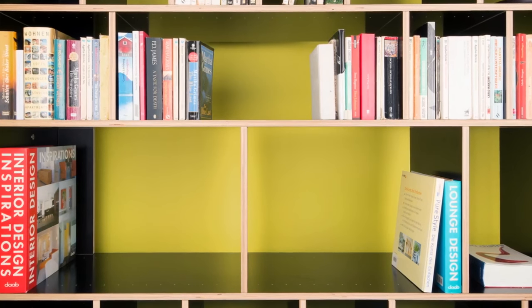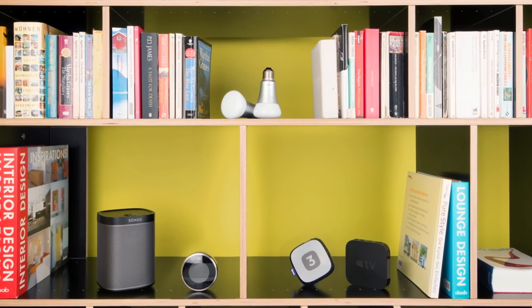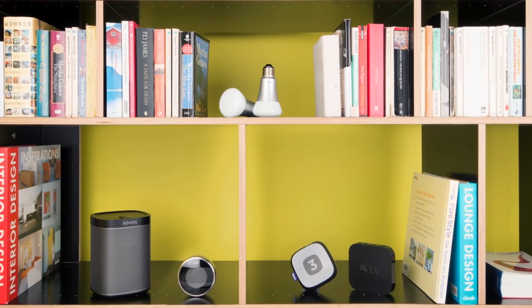The devices like Apple TV, Nest, Hue, Sonos, Roku, and over 10,000 other major audio-visual devices are supported right from the box.